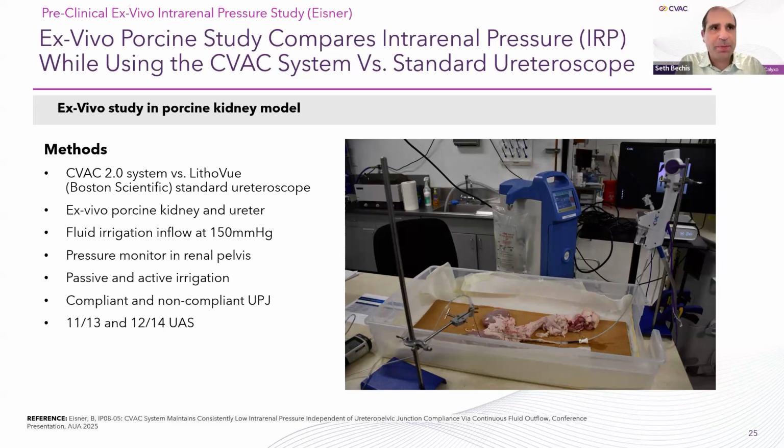So there are patients for whom the ureteropelvic junction, the proximal ureter, acts as a small valve that can be more or less compliant depending on the patient. And obviously a less compliant UPJ raises the risk for higher intrarenal pressures because it's not able to relax and vent pressures from irrigation. So in this model, they looked at both a compliant and a non-compliant system. We go to the next slide.